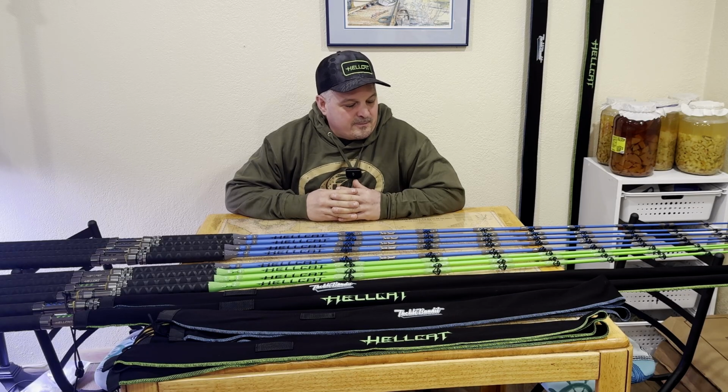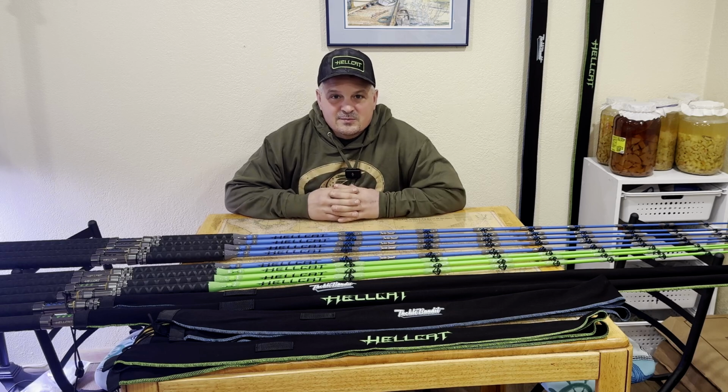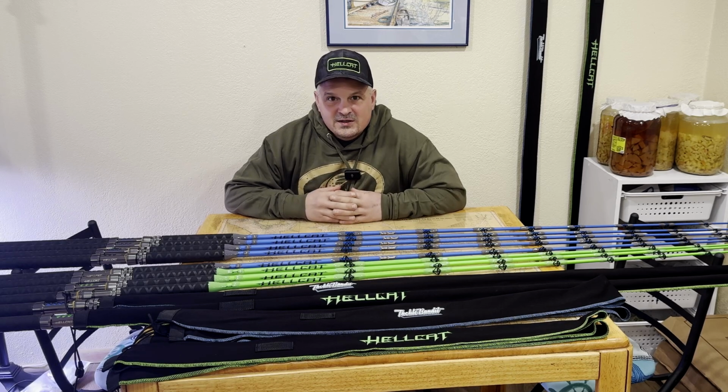A lot of the times in halibut situations with big currents or deep water, I'm having to continuously drop down to 300 to 350 feet of water.